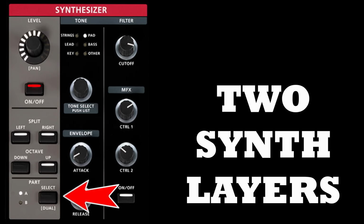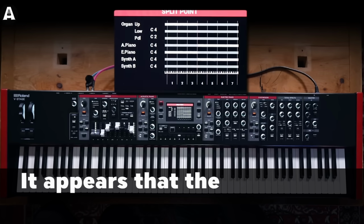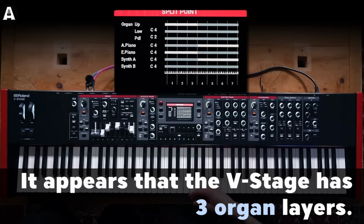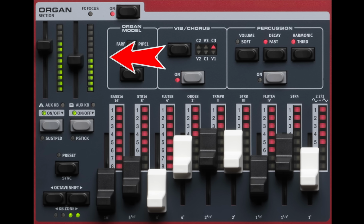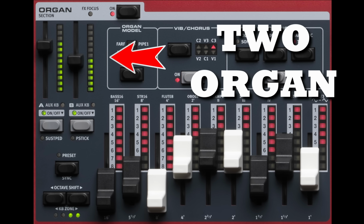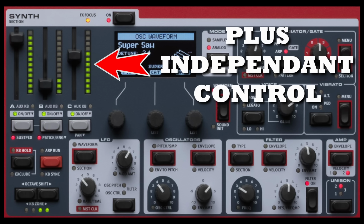Also of note is that each of these sections represents one layer on the V Stage, except for the synth section, which has 2 layers. Thus you can have a total of 5 layers. The Stage 4, however, has a total of 7 layers with 2 piano, 2 organ, and 3 synth layers. Now we are starting to see why the Stage 4 is in a higher price bracket.